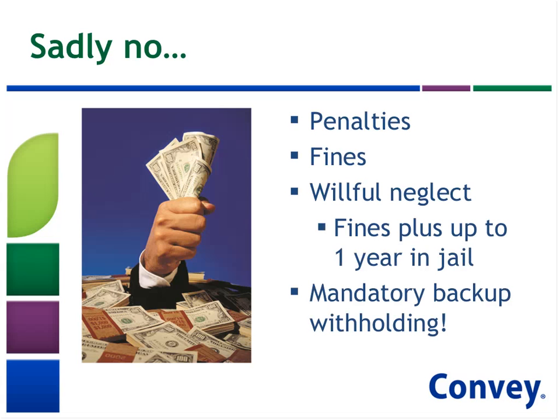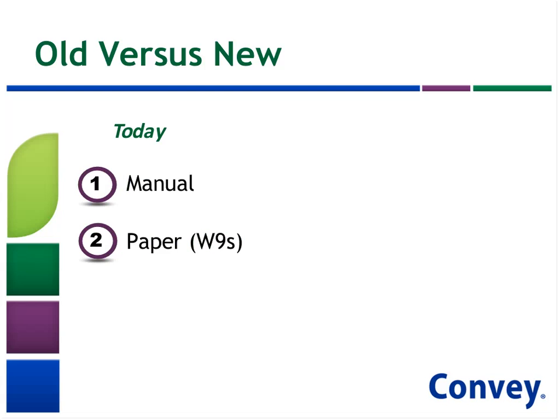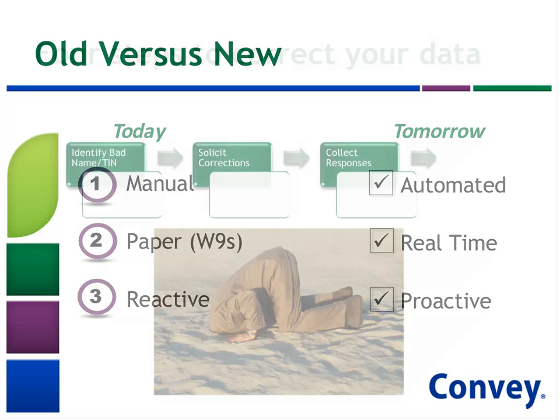And let's not forget mandatory backup withholding. So what we're here to talk about today is an old process that we've more or less outlined, which is very manual. You're dealing with a lot of paper W-9s, and it's a very reactive process. And what we want to move to is an automated, real-time, and proactive process.